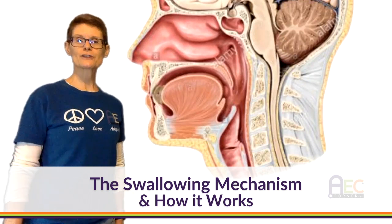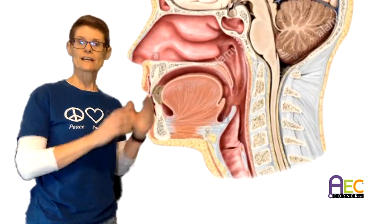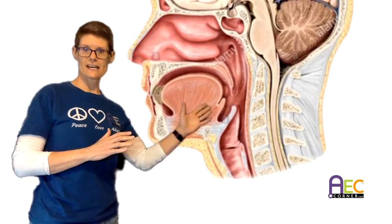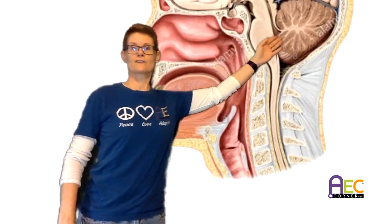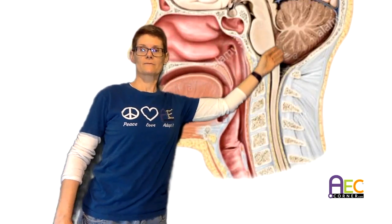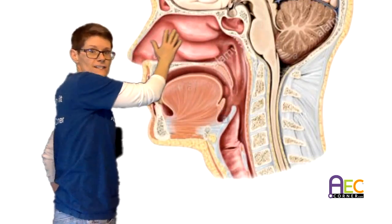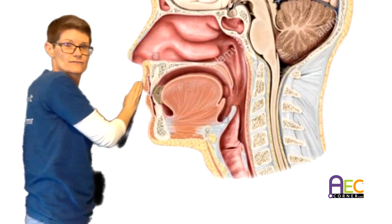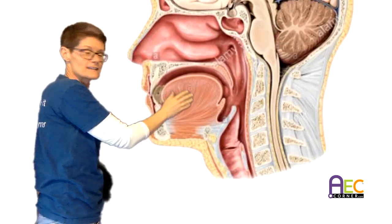And today I'm going to show you some of the structures that are involved in the swallowing mechanism. So you see here, I've got a cross section of the head. You can see here, it's going to take me a second to get used to where everything's at. So here we got the brain and the brain stem right up in here. So then all of this here, here's your nasal passage, here's your nose, here's your front teeth, your lips, your bottom teeth. This structure right here, this is your tongue.